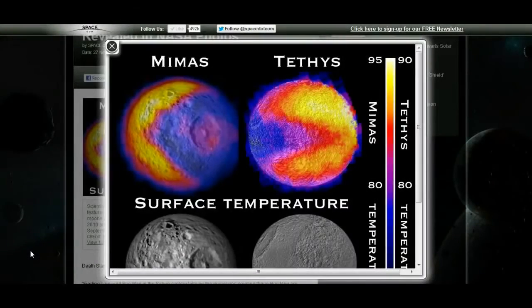Okay guys, well this is pretty cool actually. What we're looking at here is a picture of the heat signatures on two of Saturn's moons, Mimas and Tethys. And I really love this photo because it shows me a very unusual geometric shape here. We can quite clearly see that this looks like a part of a triangle.